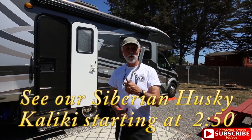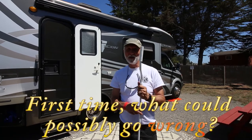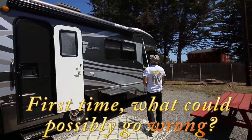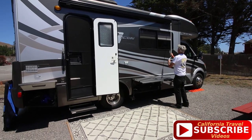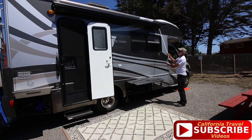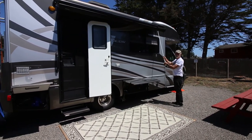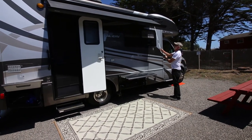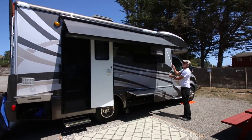Okay, it is time for us to put up the awning. My first time, so you may get a good laugh out of this one, but anyway, let's give it a go. Now I hear it's a good idea not to put it up when there's high winds. That would probably be a really good idea. Oh, it's providing some shade already.